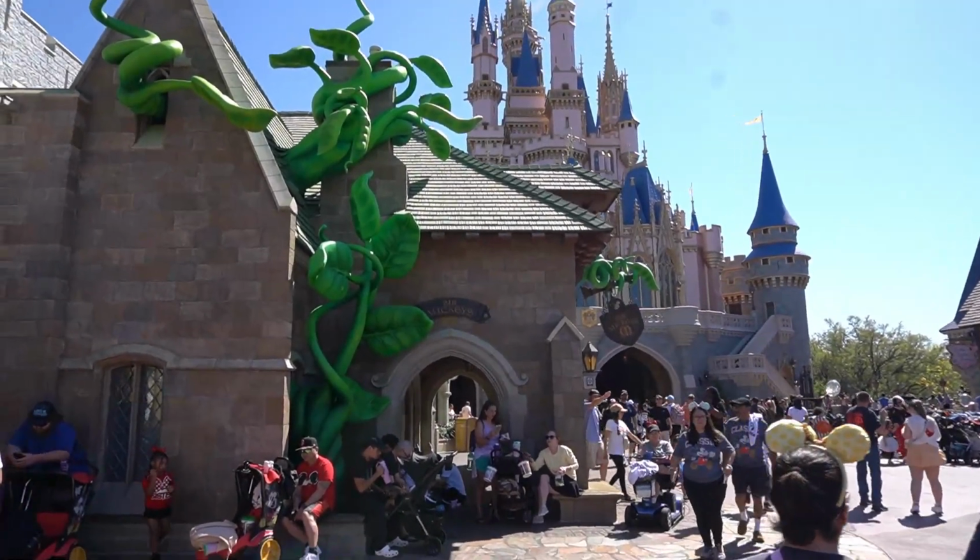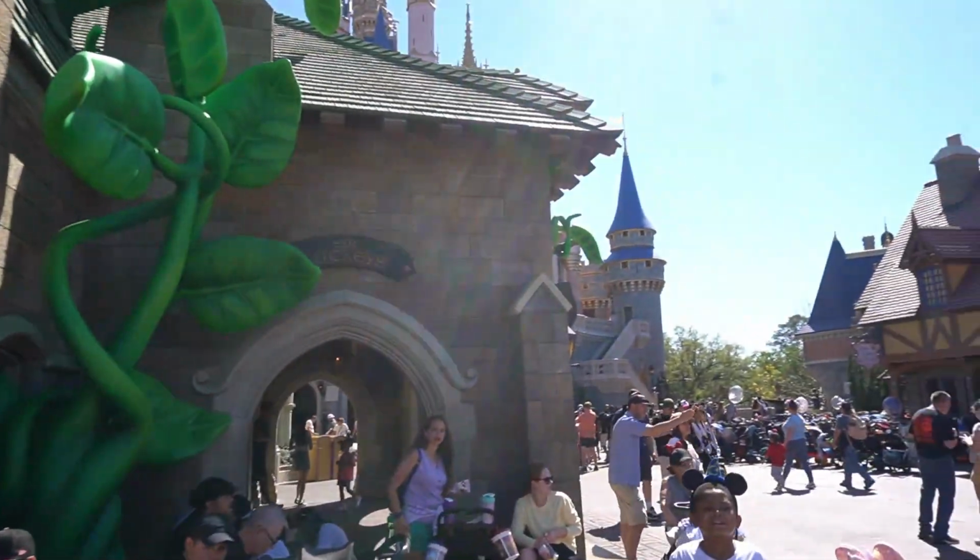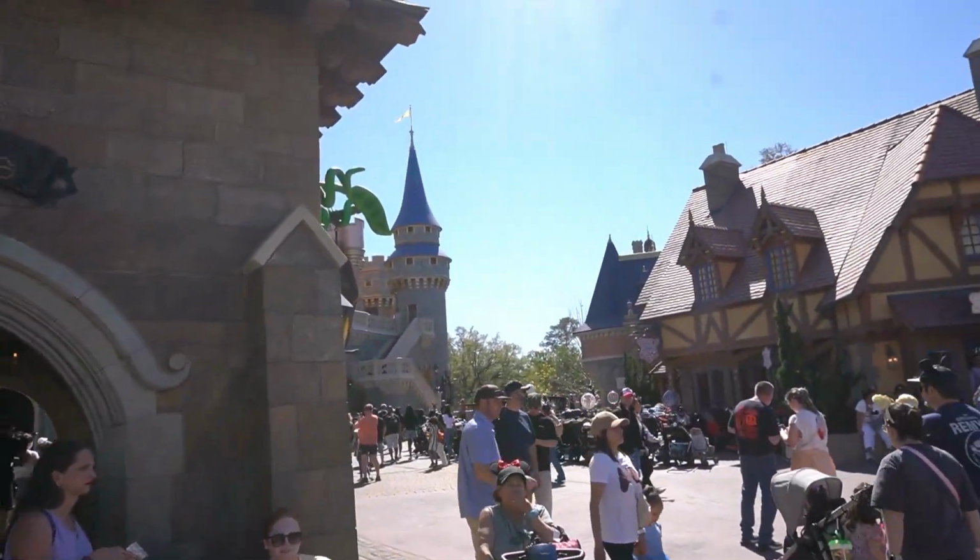Into Sir Mickey's for the pin board in here, and this one is gonna be in the back register on the back corner, closest to the meet and greets.